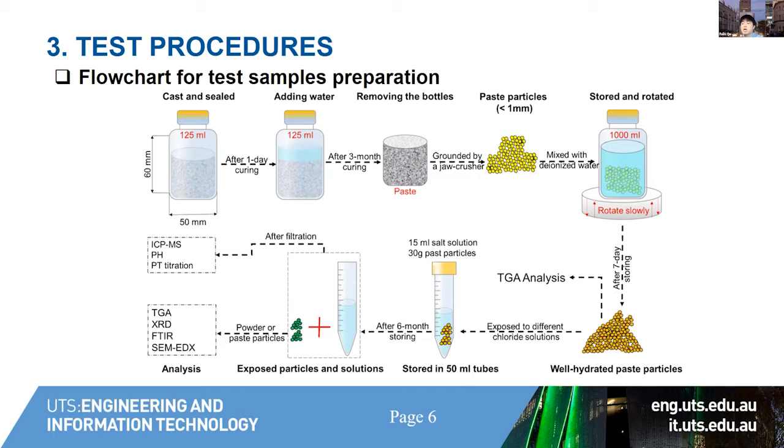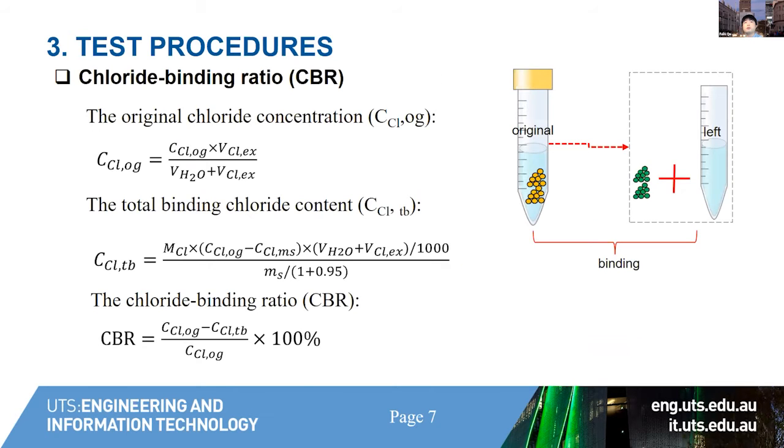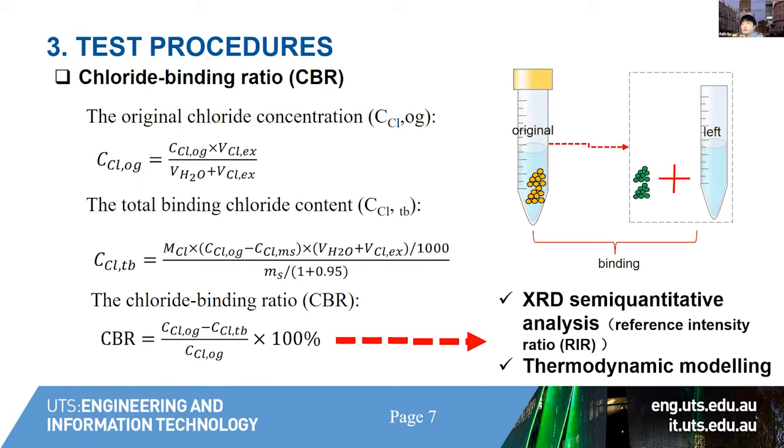After another 7 days of storage, 13 grams of well-hydrated powder with 15 milliliters of different solutions was placed into a 15 milliliter plastic tube. After 6 months of storage, the paste powder and the supernatant were separated and adopted for further analysis. For the chloride binding calculations, the chloride concentration of seawater and the salt solutions before and after serving as the exposure solutions was determined by an automatic titrator with silver nitrate and potassium chromate solutions. The chloride binding ratio was calculated based on the original chloride concentration and the total binding chloride concentration. The results were also compared with XRD semi-quantitative analysis and thermodynamic modeling. The following slides will display some results of this research.